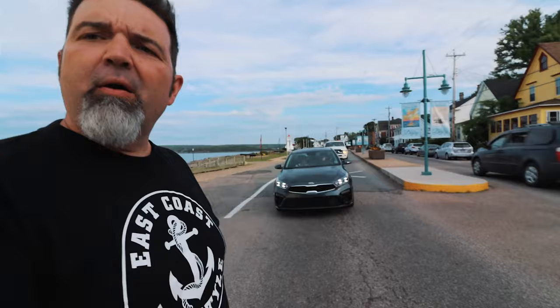So good. So we're going to our Airbnb now. So it's about 40-ish minutes away. And that should be it. These guys are waiting for us. Look at that, how nice they are. Waiting for people at the crosswalk. Nova Scotians. So nice.